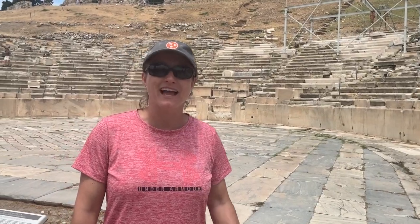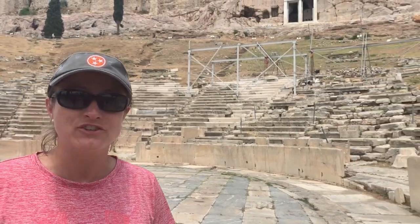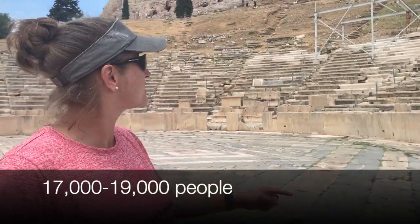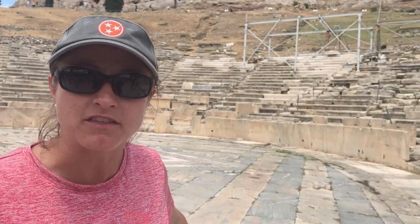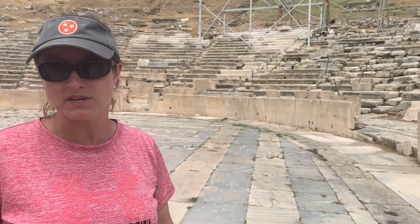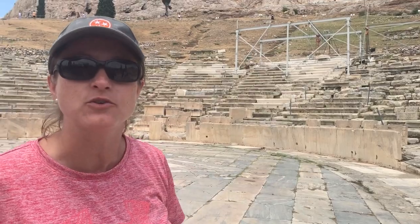Hey Team Evans, I'm at the Theater of Dionysius, and this one theater would actually hold up to 17 to 19,000 people. You can see in the very back, this is the part that's kind of been restored. It's a really cool place to be. It's designed so the theater people could be down on the floor and not have to scream, because the sound would reverberate all the way up, and you could hear clearly even at the very top. A really neat concept for this time.